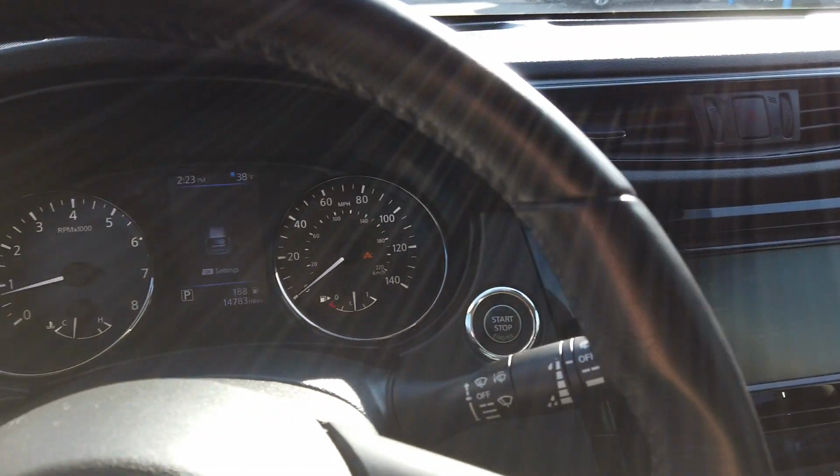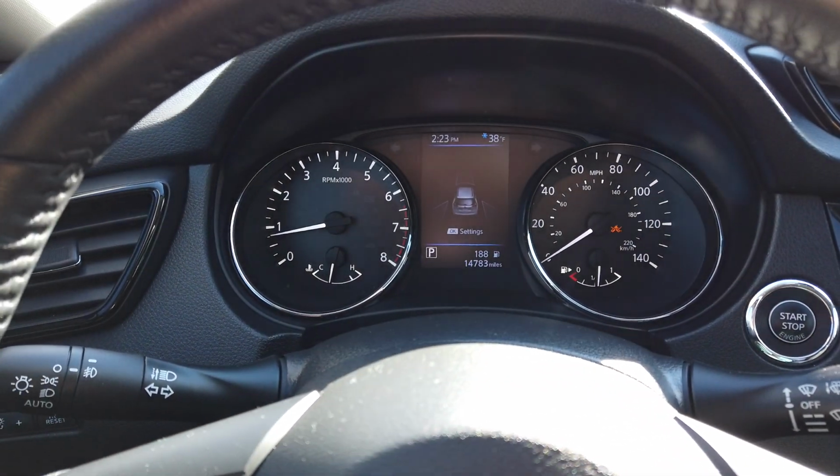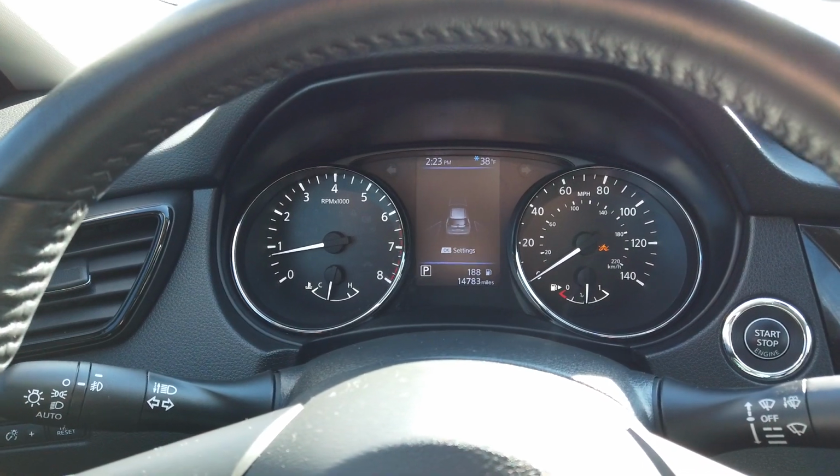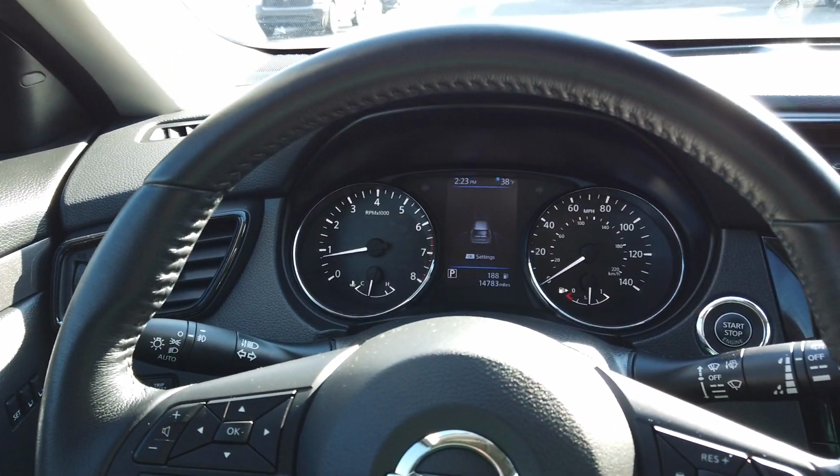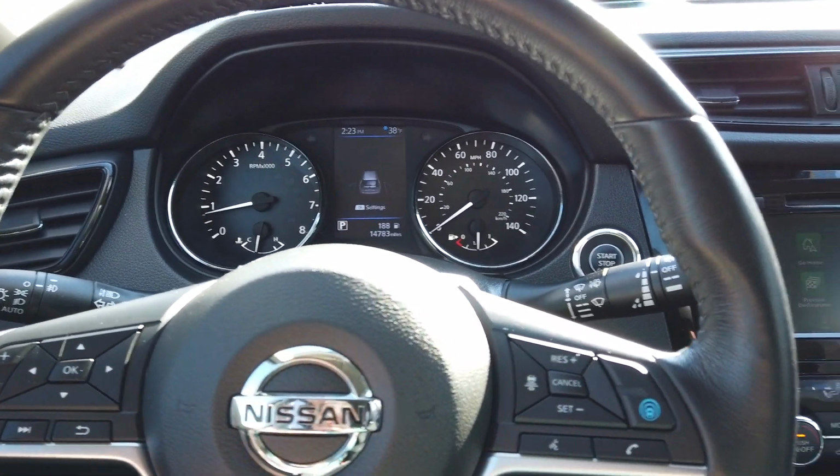Today I'm reviewing a 2019 Nissan Rogue for you. Really clean car. I'm going to flip this around, just got done driving it. And overall drivability really good. It's got the continuous variable transmission, 14,783 miles on it as of the shooting of this video. No warning lights or anything like that. It does have some nice safety features.